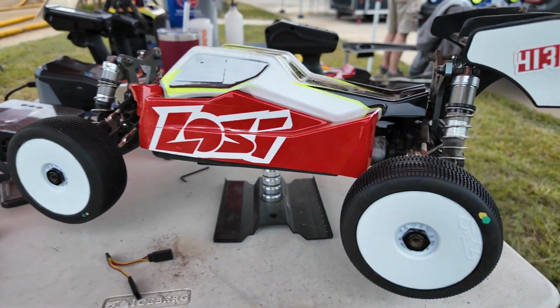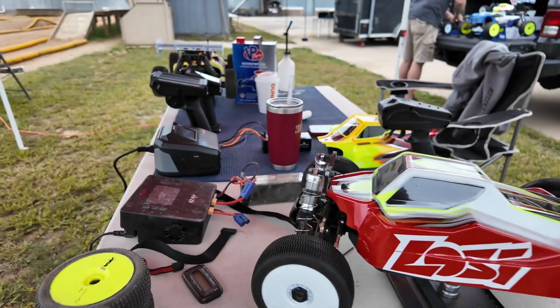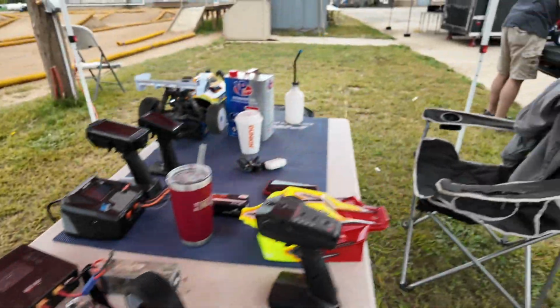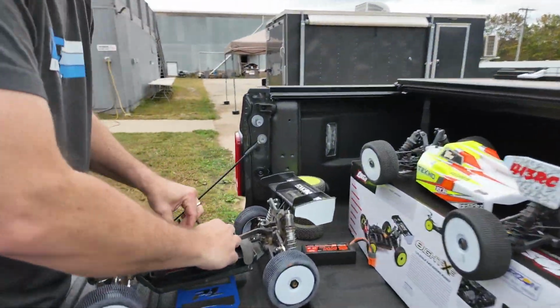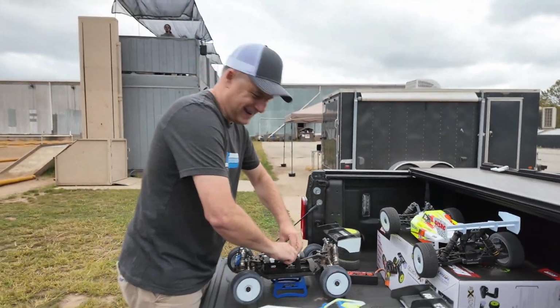Alright, so Greg and I did some quick practice and we both decided we needed some different tires. So I have the Proline Fugitive tires on there. He's going with the Proline Convicts. You ready to see if we can be competitive with these things? Let's do this.